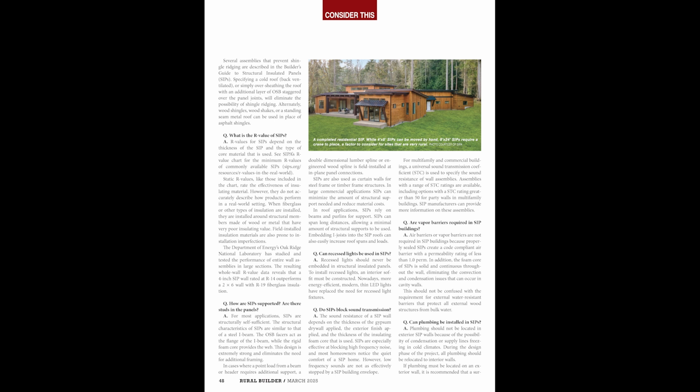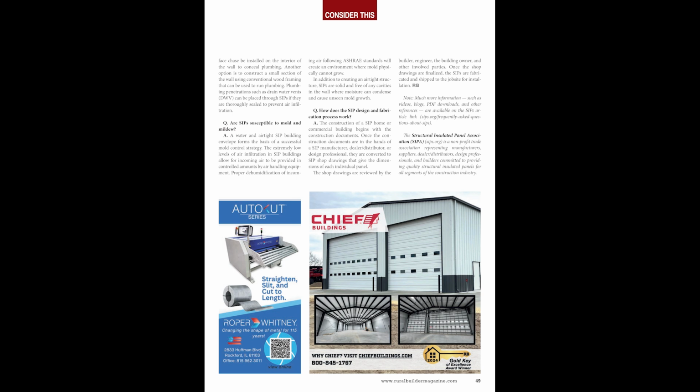Can plumbing be installed in SIPs? Plumbing should not be located in exterior SIP walls because of the possibility of condensation or supply lines freezing in cold climates. During the design phase of the project, all plumbing should be relocated to interior walls. If plumbing must be located on an exterior wall, it is recommended that a surface chase be installed on the interior of the wall to conceal plumbing.